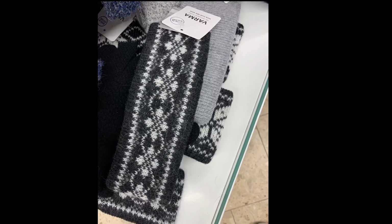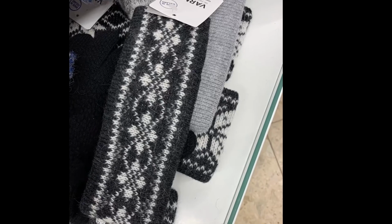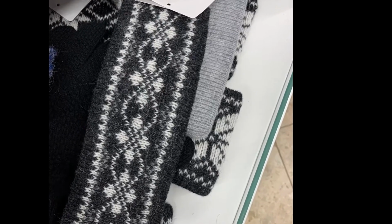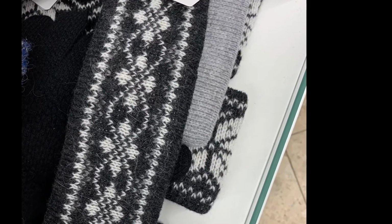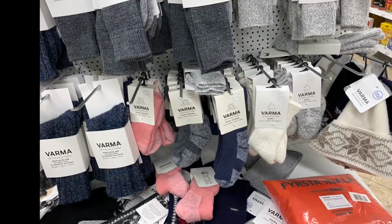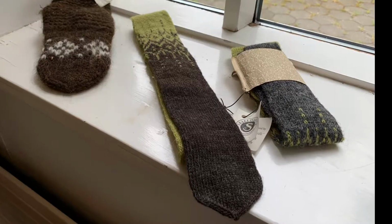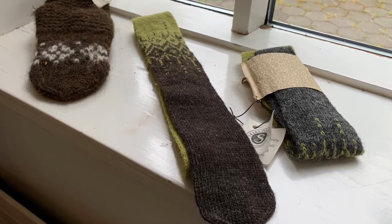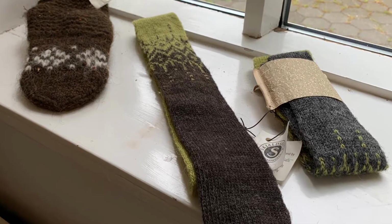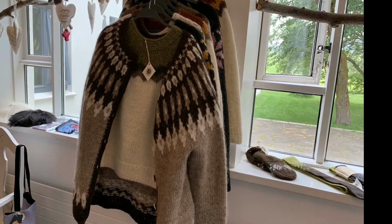These are headbands. Many of these woolen items can be found in just about every convenience gas station type small grocery store. And here are socks for the whole family, also at a gas station. Very convenient. Here is a one-of-a-kind hand-knit tie for a gentleman.